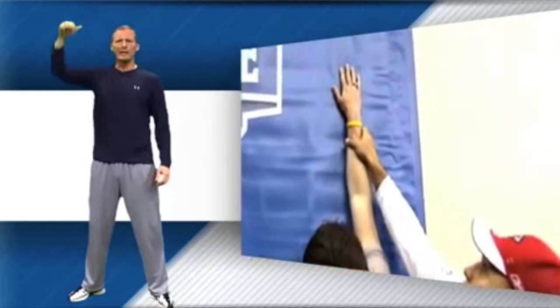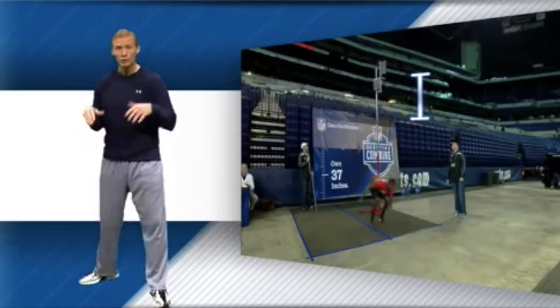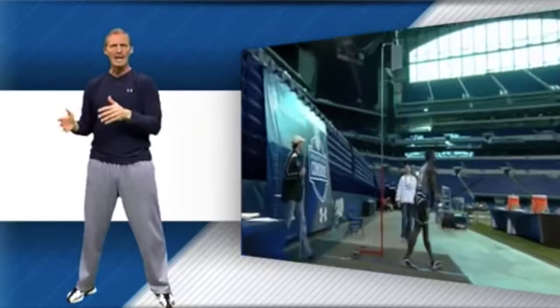Now, the differential between that mark and whatever flag they hit after they jump is your vertical jump. Now, remember, no rocker steps, no cheating. They really make you just lock in there, bend, and elevate. And it's kind of fun to watch some of these guys get up. And I always love the D-backs and the wideouts because they sky. They average about 40 inches.